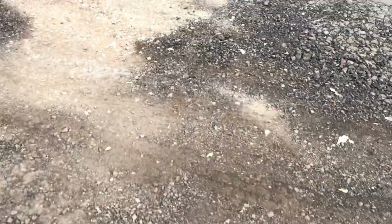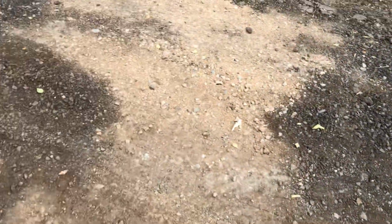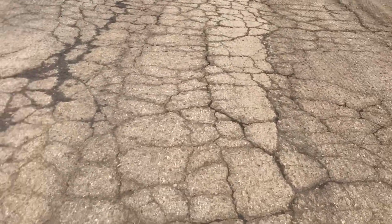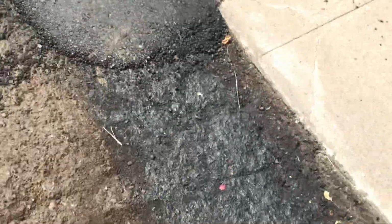Surprising they haven't sunk down more in this corner since it's so broken up and there's so much dirt. You can see a little bit of the old ABs down, but like I say, this is just unbelievable. And this is something that Christine approves. She thinks this is a great job.